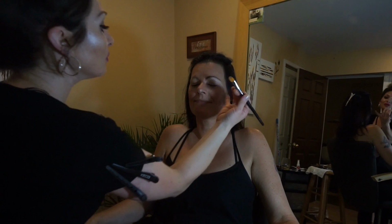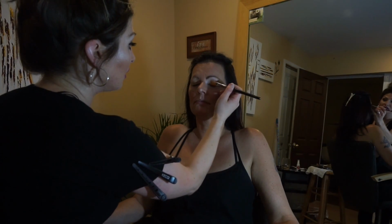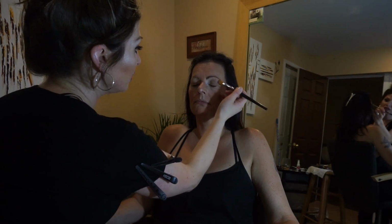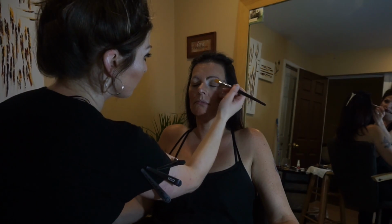So I'm just going to get you to close. Make sure you tap and just apply lightly a neutral color to the lid. And I like to bring that almost all the way up to the brow area. And we've started a really nice natural look.